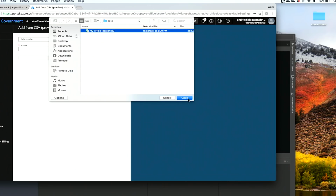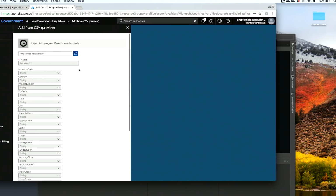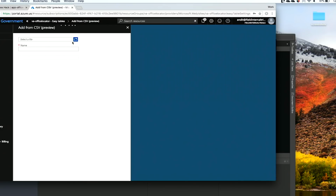This is how you take that spreadsheet that has all your data, whether that's locations or people or whatever you're wanting to show in the app. You just put that in the spreadsheet, and then you can import it into your database here. I'll give this a name, location 2, since we already have a location table. Then I hit import, and we see the import is in progress, and then it's finished. It inferred all the column names by looking at the CSV and created those in the database, and it sucked all that CSV in, and I've got a database table now in the cloud.